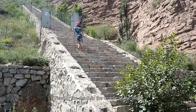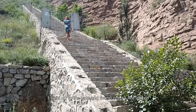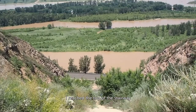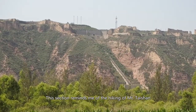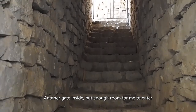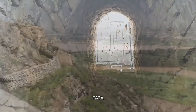Passing the shrub in the middle of the steps, I went up to the gate and found out it's not locked. Here we are. I've reached the top of the stairway. This section reminds me of the hiking of Mount Taishan. Another gate inside, but enough room for me to enter. Ta-da!